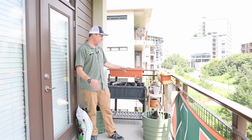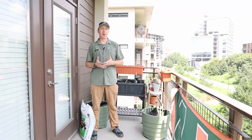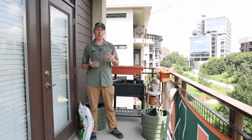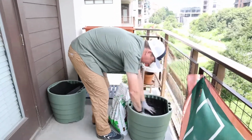Pretty happy with the setup here. We're making the most of the space. Now the next step comes and we're gonna fill this with soil. This is an important part because this is what all of these plants are going to rely on. So you need to make sure you have not just potting soil, but something that's going to give you the nutrients you need for fruits and vegetables, so it's not too much fertilizer.